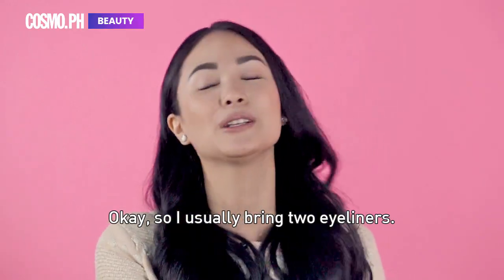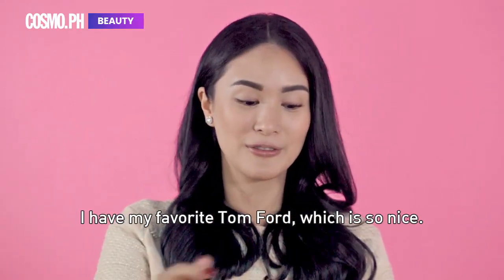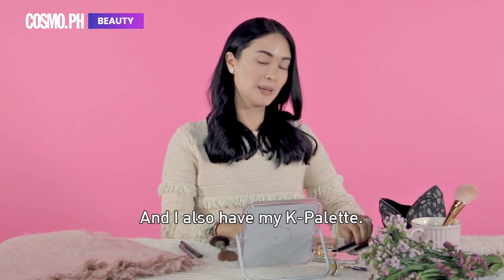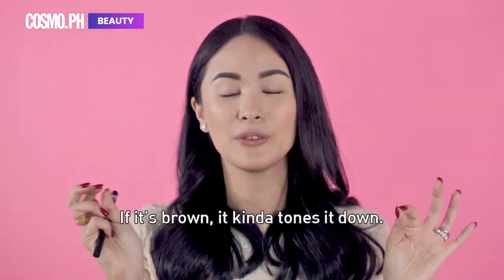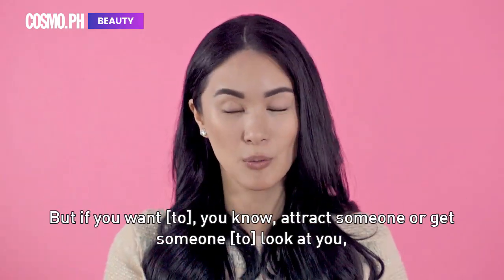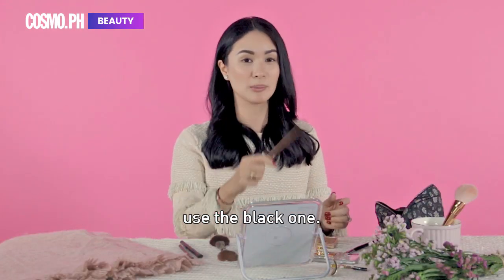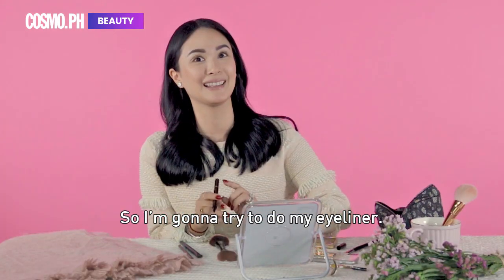Okay, so I usually bring 2 eyeliners. I have my favorite Tom Ford, which is so nice. And I also have my K palette. I usually have the brown one. If it's brown, it kind of tones it down. But if you want to attract someone or get someone to look at you, you use the black one. So I'm gonna try to do my eyeliner.